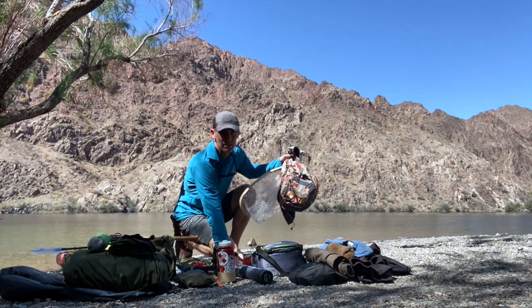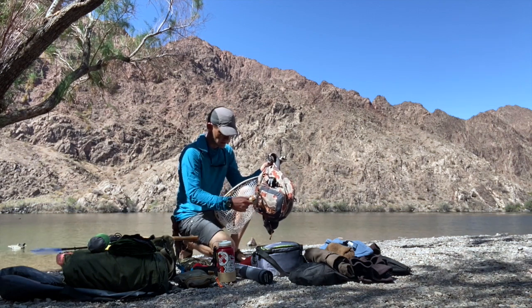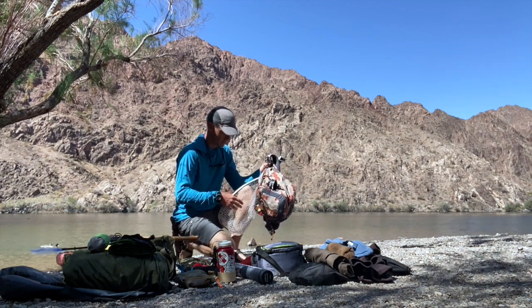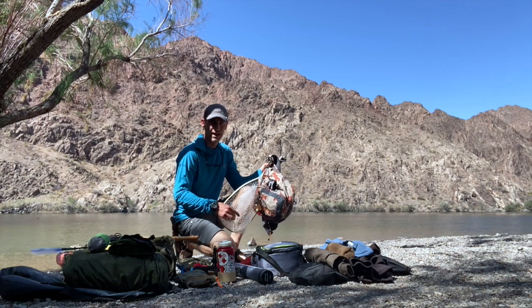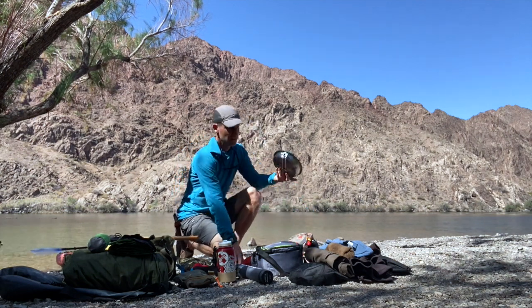Fly fishing bag. This has flies in it, extra tippet for tying line, floating, what is this called? A net, just in case I catch them. That just helps get them out of the water without hurting them as much.